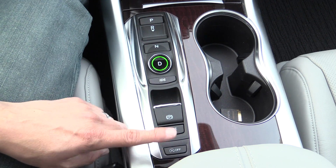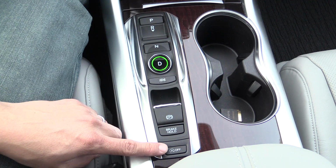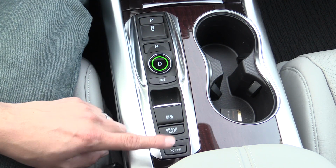Right down here, we have the auto start stop system disable button. Auto start stop is standard on the 3.5 liter V6 model as well, which really makes it a little bit more efficient in the city.